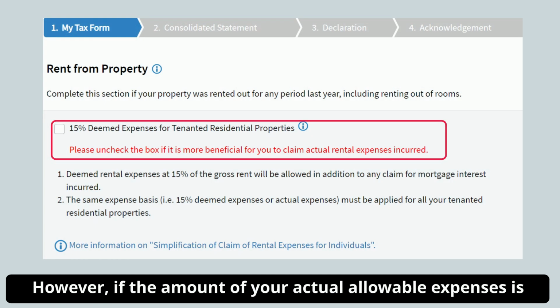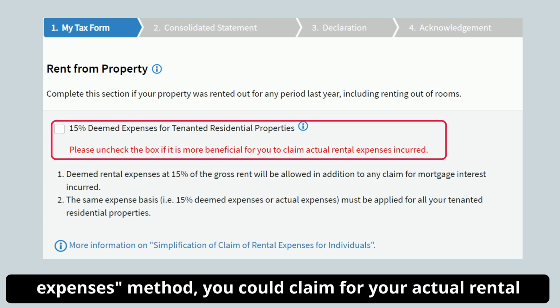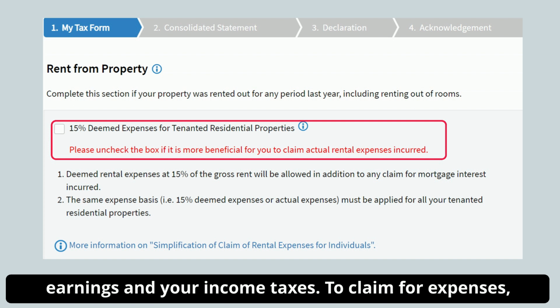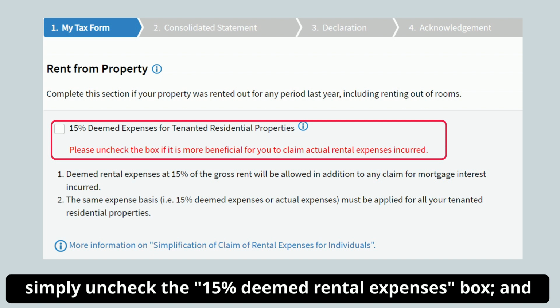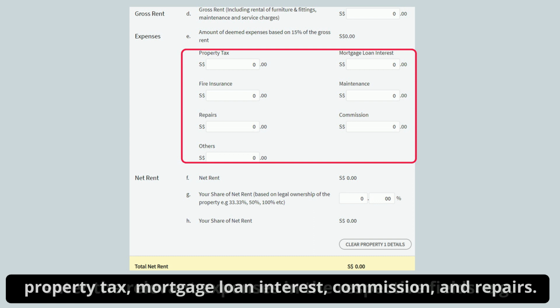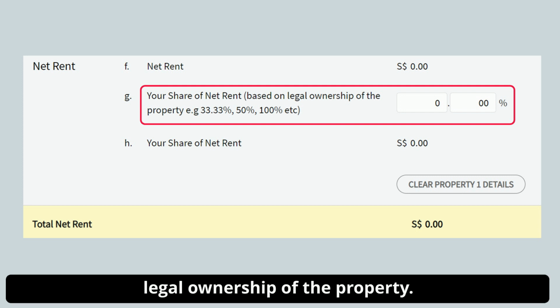However, if the amount of your actual allowable expenses is higher compared to the amount calculated under the 15% deemed expenses method, you could claim for actual rental expenses, since this will help you to reduce your net rental earnings and your income taxes. To claim for expenses, simply uncheck the 15% deemed rental expenses box, and enter the relevant expenses in the respective fields. Example: property tax, mortgage loan interest, commission, and repairs. You will also need to enter your share of net rent, based on the legal ownership of the property.